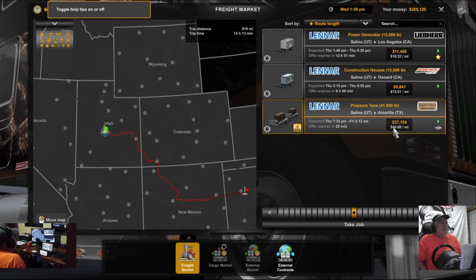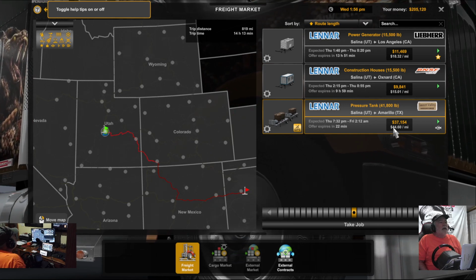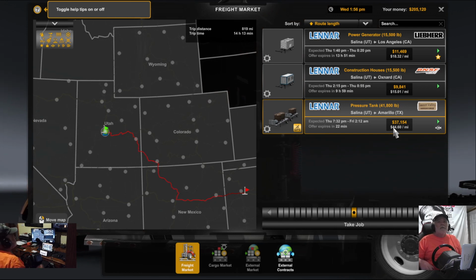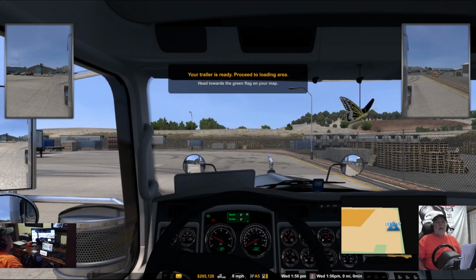I got a job taking a pressure tank, 41,800 pounds, from Salina, Utah to Amarillo, Texas, which is going to head us back that way. So I'm going to take this job and get us started on it. Ready to roll. And proceed to the loading area. I'm going to take my brake off.